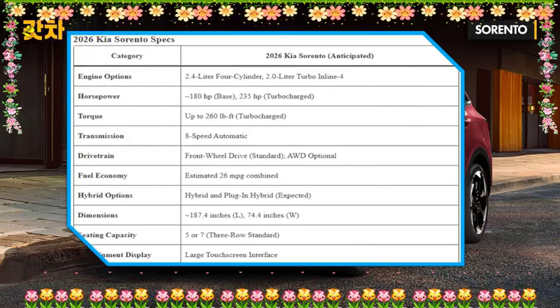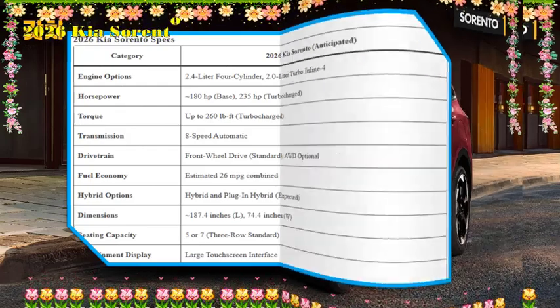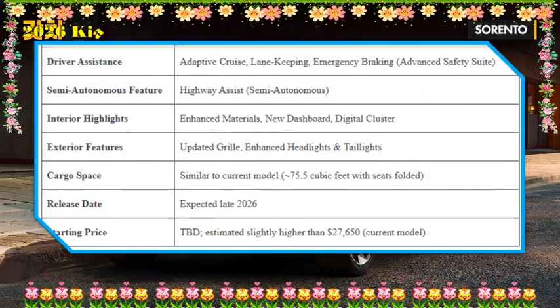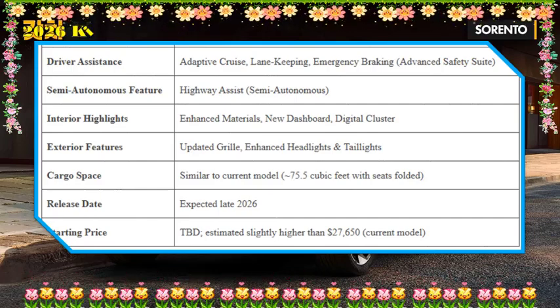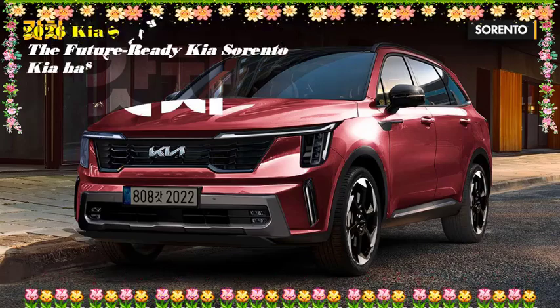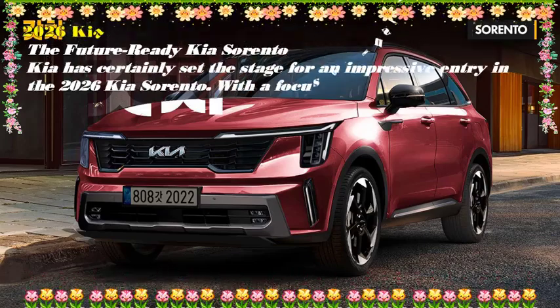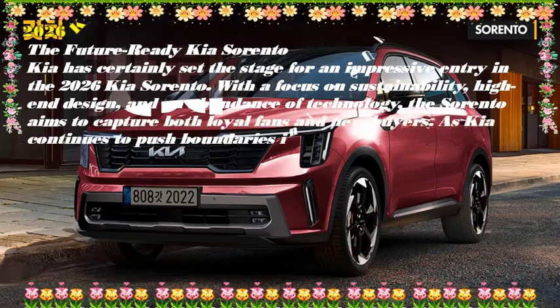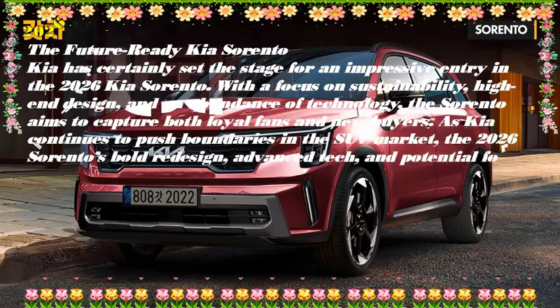2026 Kia Sorento price. If you want to know about the price of the 2026 Kia Sorento, we don't know what the price of the newly designed Kia Sorento will be, so we don't want to give you any confusing information about the price right now, but rest assured that we will update here as soon as the price is confirmed by the company.